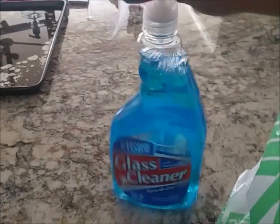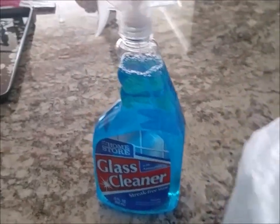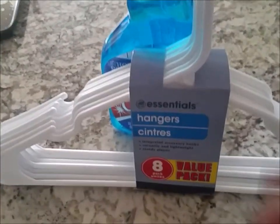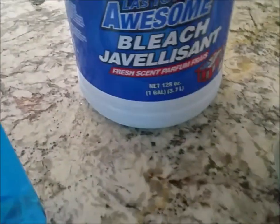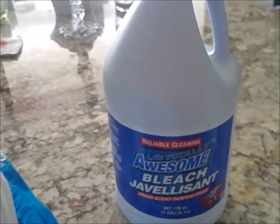I picked up some glass cleaner. Don't know how good that is. I don't think I've used that before. And I picked up some hangers. This only comes with 8, but I needed hangers. We don't have any. I also picked up this big old thing of bleach. It is 1 gallon. So I needed bleach, so I grabbed some.